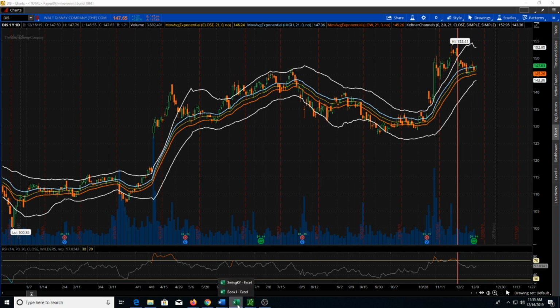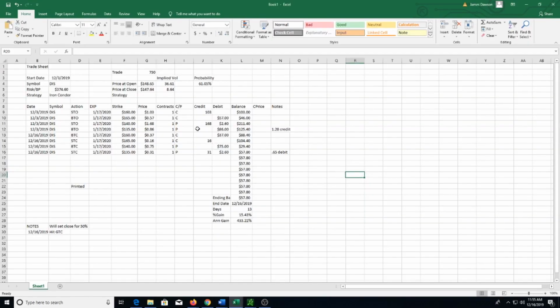I'm going to look at the trade itself right here. As you can see, I placed it on 12/3. I had implied volatility at 36.6. I had a 61% chance of it finishing between the 160 call and the 140 put. The big thing that made this profitable, though, was this drop in implied volatility from 36 to 8.64.